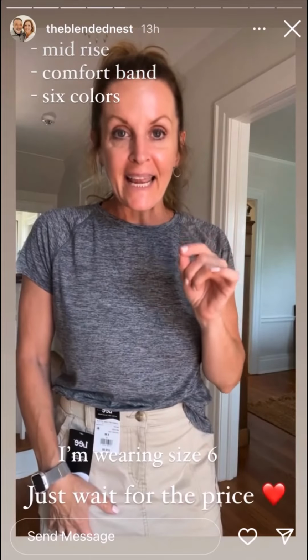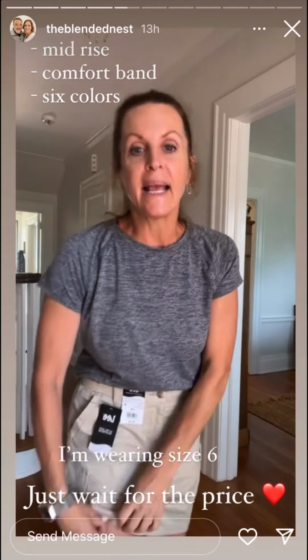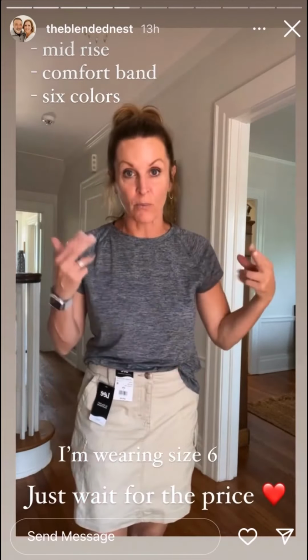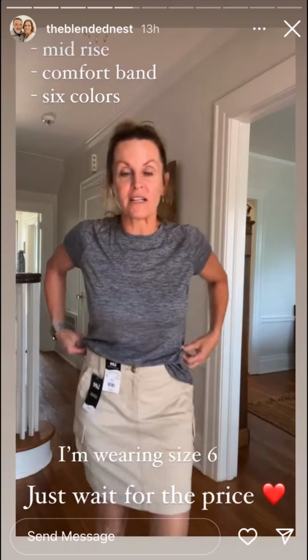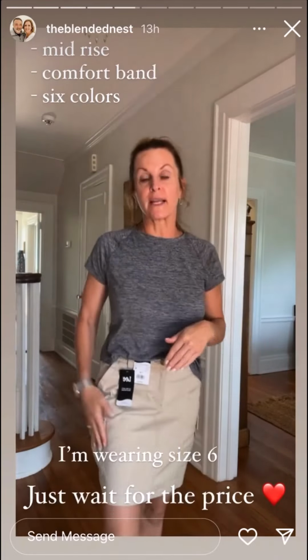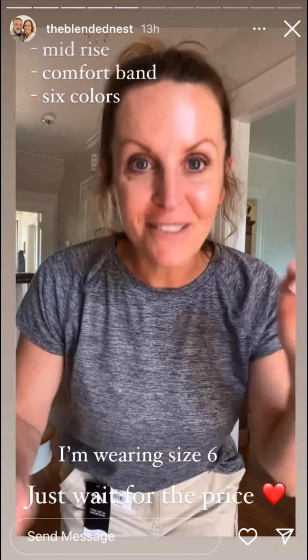It is 98% cotton with 2% lycra, and it does have the little pants underneath that I think you can easily remove by just clipping it out. This is so comfortable. Like, I can't even feel that it's on. This band is wonderful. I am going to be ordering this in black and the green. Best part, it's $15.